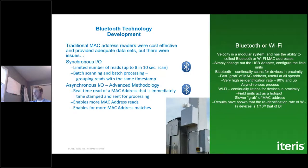Bluetooth is held to a much stricter standard than Wi-Fi. One of those standards is that it has a high regulation of its advertising for its MAC address, and it has to do it once every 10th of a second. Whereas with Wi-Fi, they can advertise at any time. It just kind of varies depending on the product or the manufacturer.